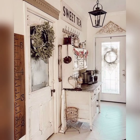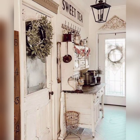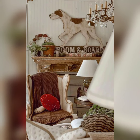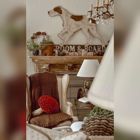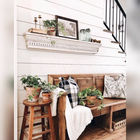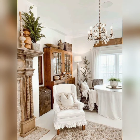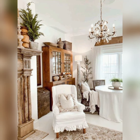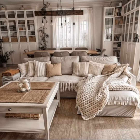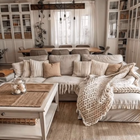Pair the sink with vintage style fixtures, think brass or oil-rubbed bronze faucets. These small details make a big impact and really enhance the rustic feel of the room. Open shelving is another great way to add farmhouse charm. Display your vintage dishware, mason jars filled with pantry staples, and even a few antique kitchen tools or pottery. These practical items double as decor, creating a space that feels both lived in and stylish.